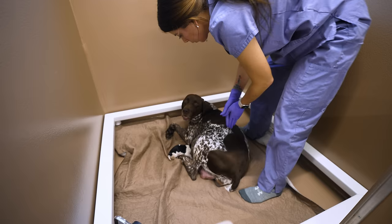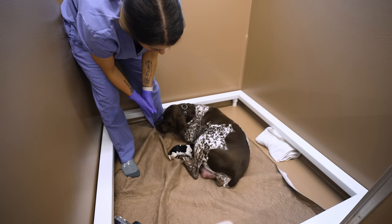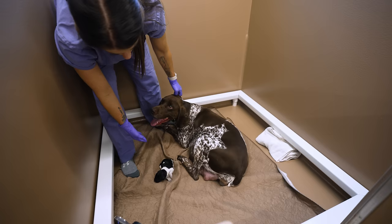Come on, Quest. Stand up, Mamas. Come on. Here you go. Good girl. Come on, stand up. Good girl, Questy. You can do it, Mamas. You got it. Let's go. Let's move puppy. Good. Okay, good, good, good.